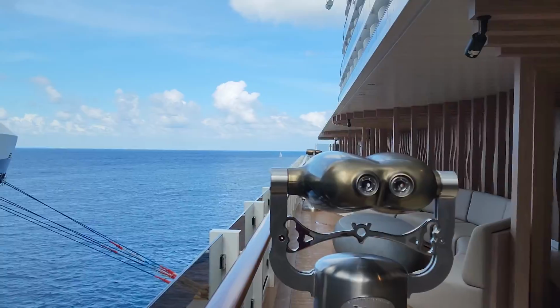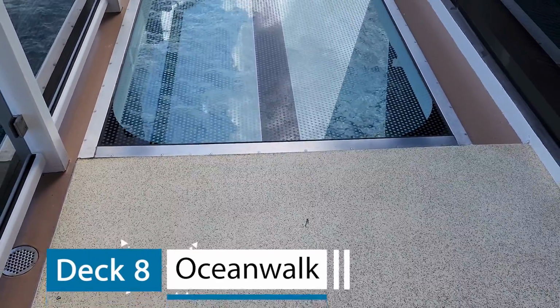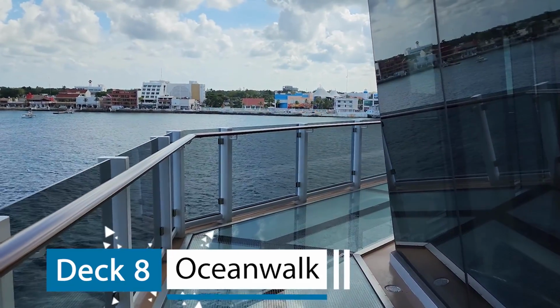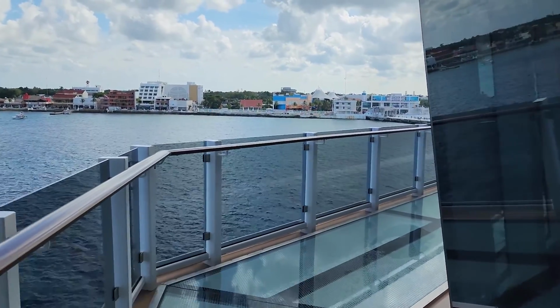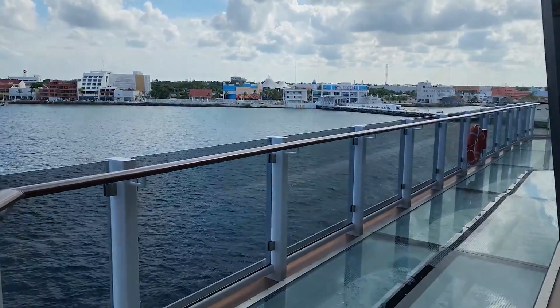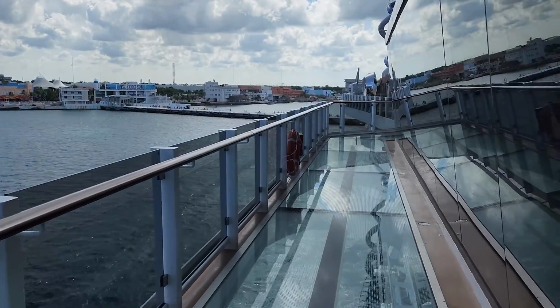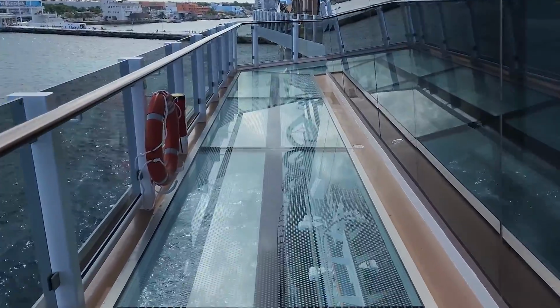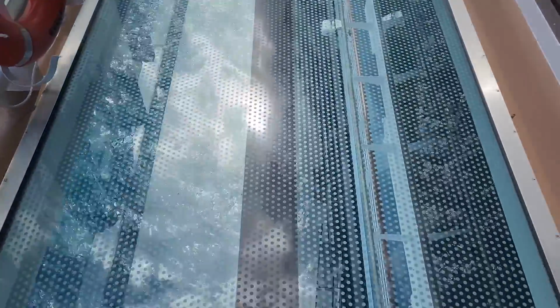On our outdoor walk, however, we come across Ocean Walk. I think this is neat. I know it terrifies some people. There are ways to avoid it. They have this on each side of deck 8. It's a glass floor, so you can walk as you're sailing along, or in port in our case, and see the ocean down below.